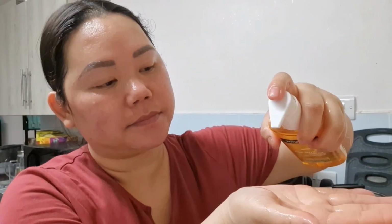So after nitong facial cleanser, maghihilamos ako ng aking mukha, okay? Having breakouts from time to time, especially pag palapit na yung period ko. So nagkakaroon talaga ako ng breakouts ng pimples sa aking face. So this one has been my favorite at the moment. Just one or two pumps is good enough.